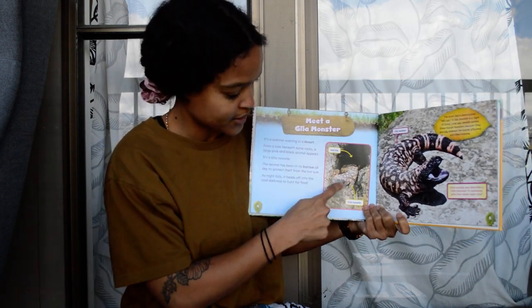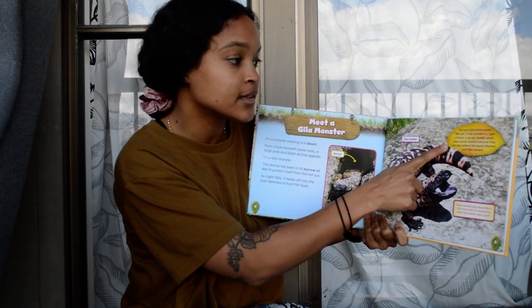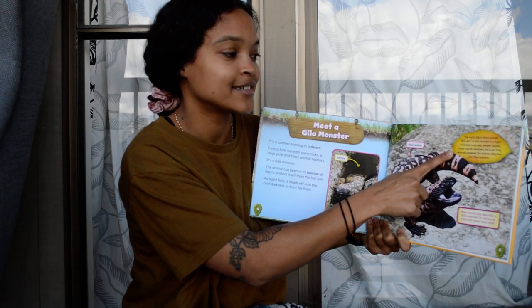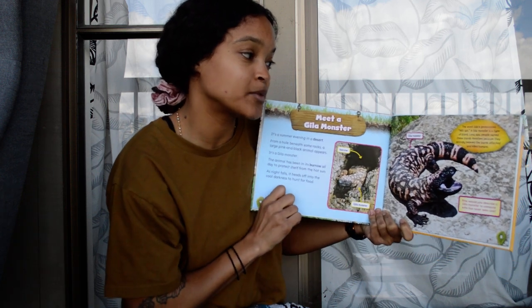So there's the Gila monster, and there's a burrow. The word Gila, oh, I'm pronouncing it wrong. The word Gila is pronounced Hee-la. So it's actually a Hee-la monster. A Gila monster is a type of lizard.